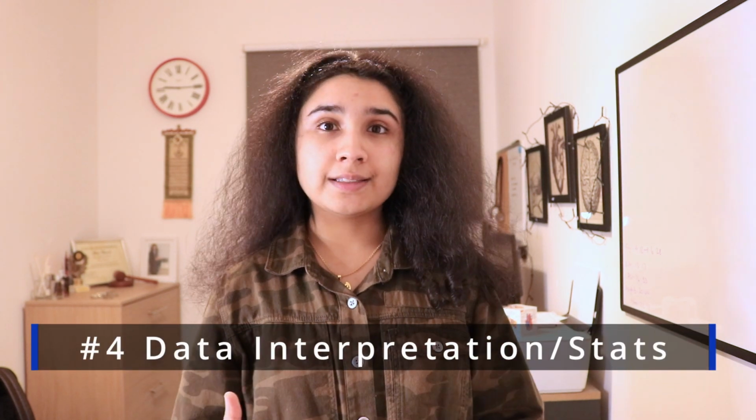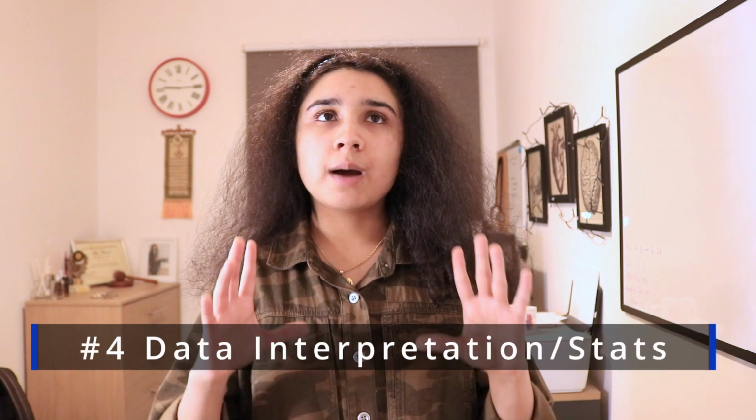Okay, skill number 4, and this is the one that I said I was going to touch on afterwards, and that is data interpretation and statistical analysis. These are scary words for a medic, I'll tell you that for sure, because we feel that we just learn the physiology, we learn the anatomy, and if we're doing research, we will hire a statistician to come interpret our results and give us the best statistical test to use.